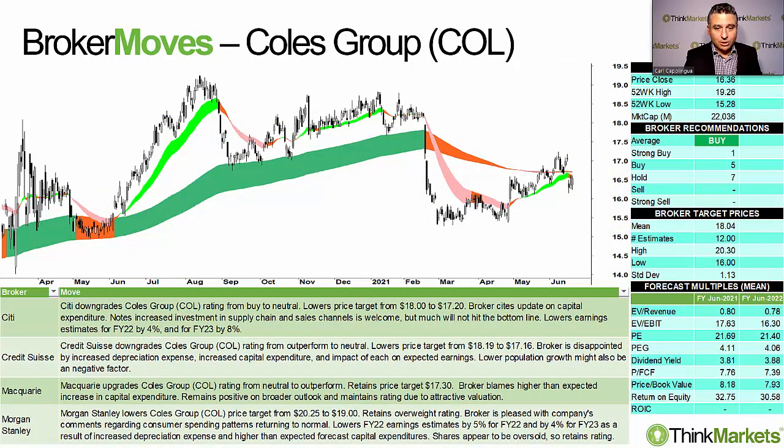Okay, just the one feature stock today, the most widely covered by the brokers this week, and it's Coles Group. We can see there we've got Citigroup first up, the broker blaming the increased capital expenditure for that downgrade, but noting that the investment in the company's supply chains and online sales channels is welcome, but probably won't do much to the bottom line apart from increased costs and therefore reduced earnings by 4% in FY22 and 8% in FY23. Credit Suisse also with the downgrade there.